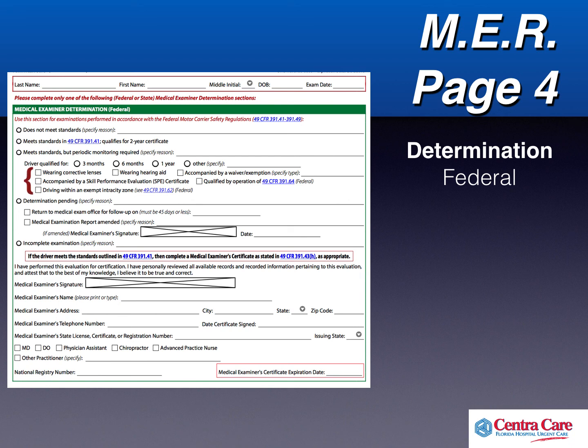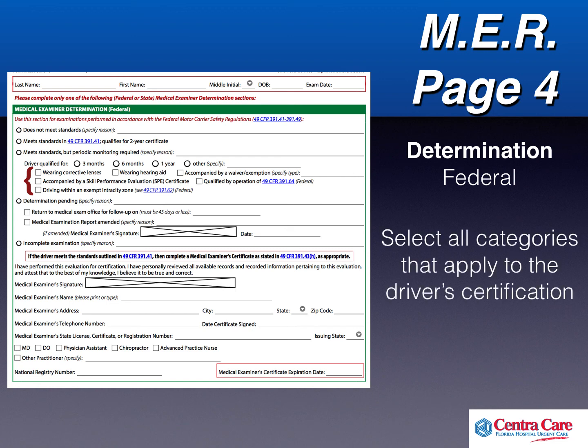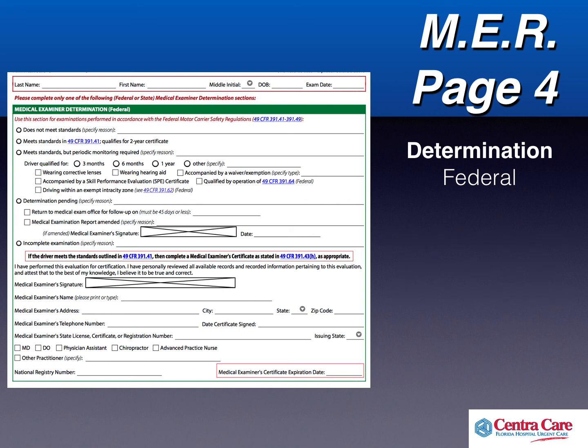In spite of the odd placement of the categories underneath the limited time certification, you should check the appropriate modifying categories such as wearing corrective lenses, whether certifying for a limited time or for 2 years. When selecting determination pending, you should indicate when the driver needs to return for follow-up. If the exam is not amended within 45 days, the exam is invalid and the driver will have to start all over again.